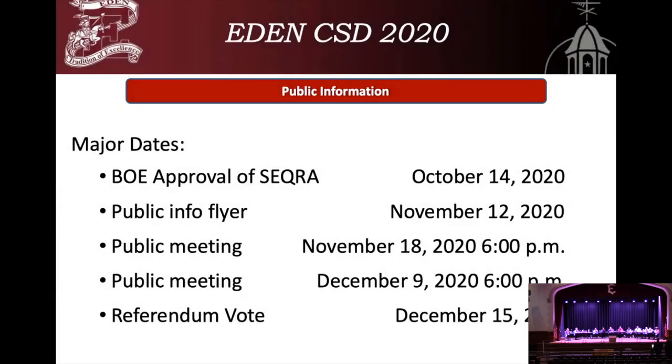All right, so next steps and major dates. Tonight, with the information that you received based on this presentation, you'll have the approval if you wish. Next would be the public informational flyer going out to community members around November 12th. They would start to see those in their mailboxes, mostly with the information that we're presenting here tonight, as well as additional information.